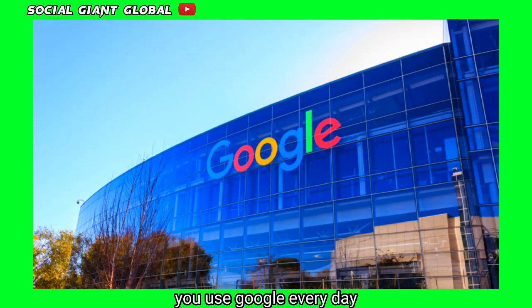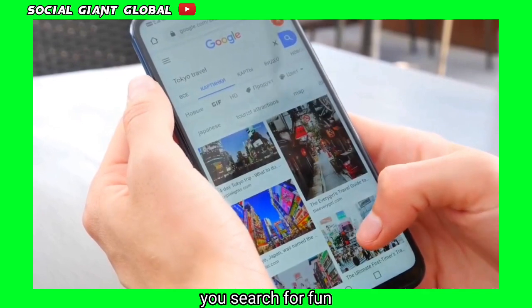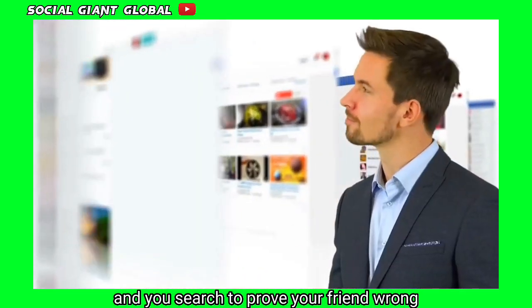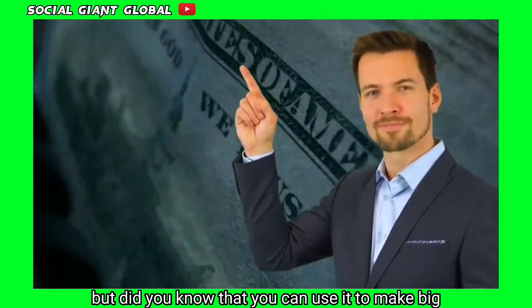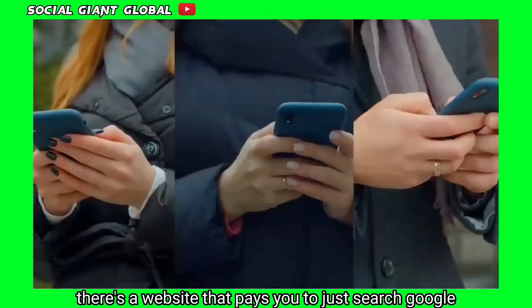You use Google every day. You search for answers, you search for solutions, you search for fun, and you search to prove your friend wrong. But did you know that you can use it to make big money online? Yes, there's a website that pays you to just search Google.